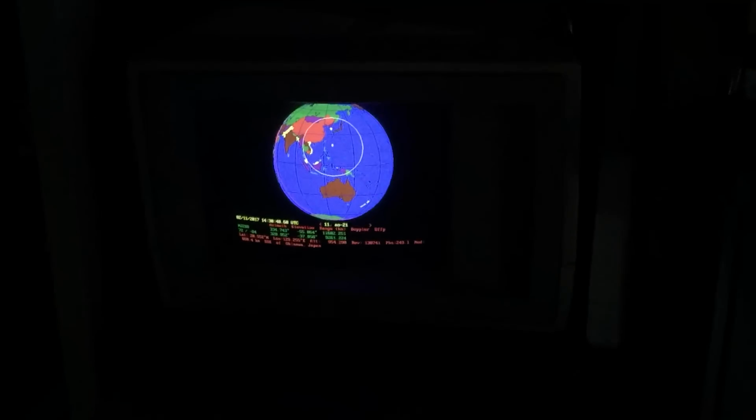Radar room now. Slow moving tapes. Hard to focus because it's so dark in here. This is all like 1982 technology. This is like stuff you see in movies.